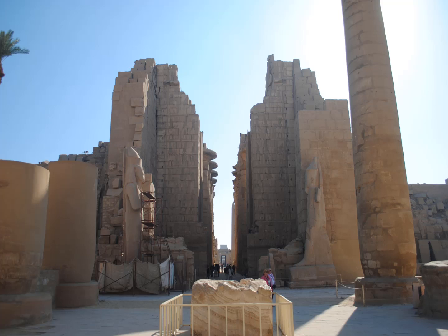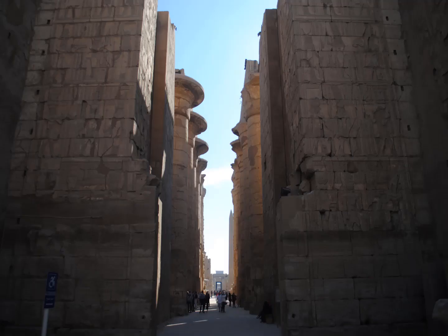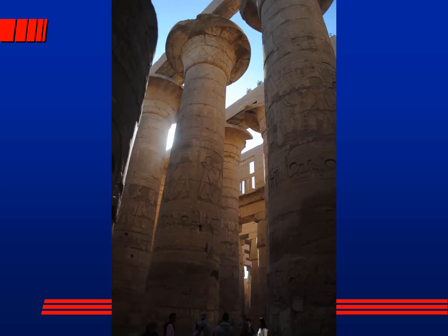Here we go, heading into the hypostyle hall, coming in from the main courtyard. Not all of the columns are blooming, only the ones that are right in the middle. So as you come in, you see this opening, and wait till you see what it looks like at night when it's lit up. And then here you see a group being guided. Now the guide there said that according to his knowledge, you supposedly could put 100 people, and they could stand on top of one of the open flower tops, one of the blooming papyrus.